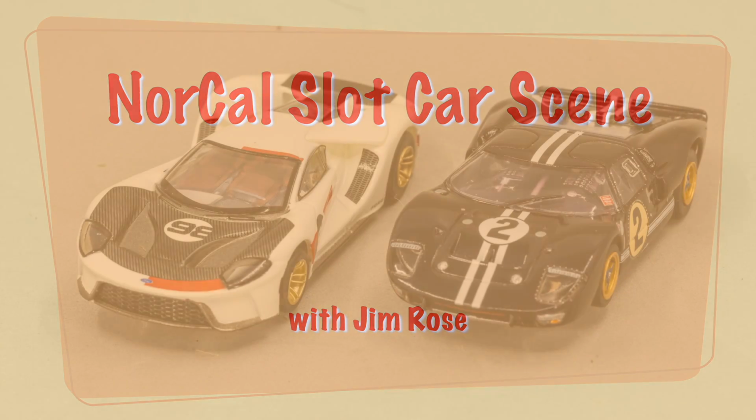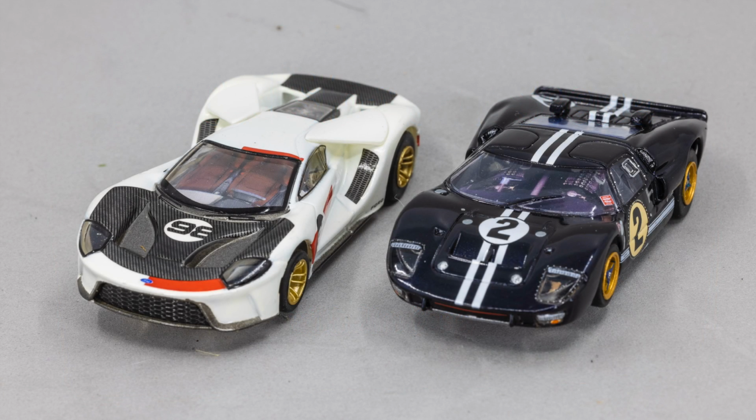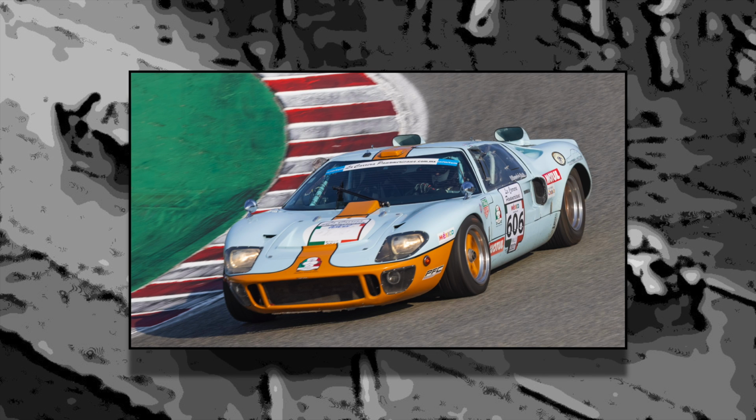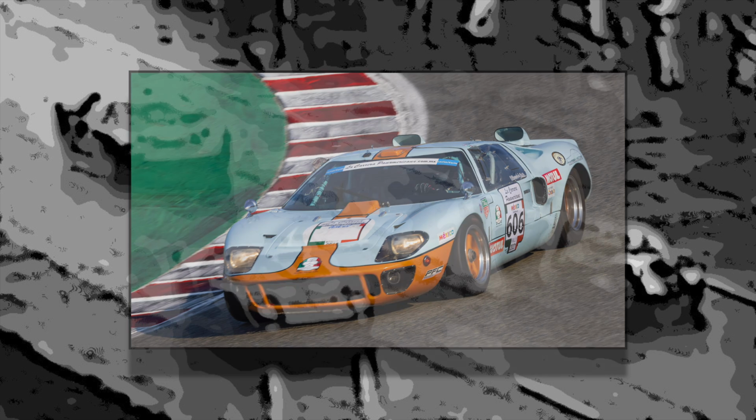Today, we're going to take a look at a couple of brand new HO slot cars from AFX. Ever since Ford entered the 24 Hours of Le Mans in 1964, I've been hooked on the Ford GTs. Every time I see a Ford GT40 at a vintage event, it brings back the memories of 1966 when Ford finished first, second, and third with a GT40.